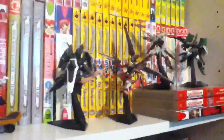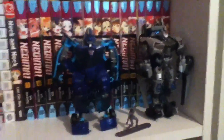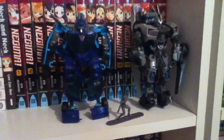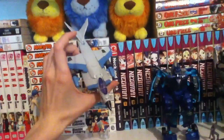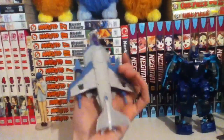Yeah, they're looking chillaxing. Alright, and down here we got Bumblebee. And then two other guys who I forget their names. I do not remember their names. Wow, that sucks. And then Starscream, I think. My only Decepticon. These things are so hard to transform. It's like, once you transform them, you can't transform them back. So I kept him, because he's awesome.